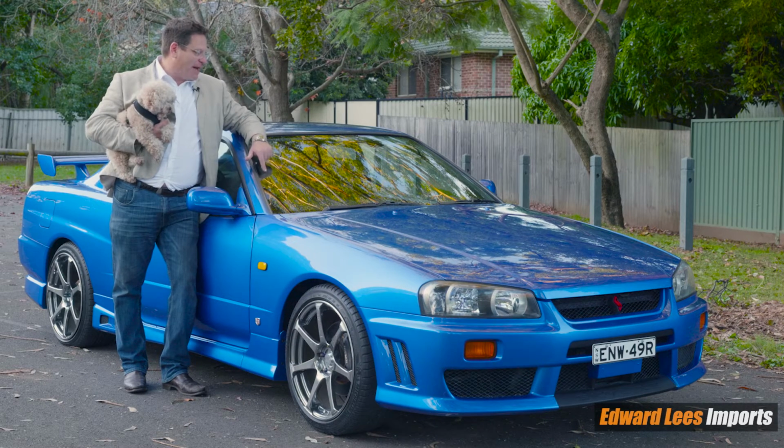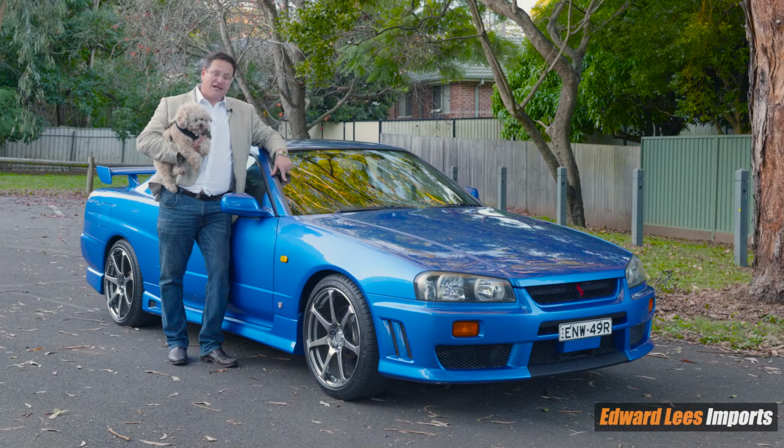You can squeeze heaps of power out of these RB25s, and they get a little bit tail happy, which to me, this is fun in a box.